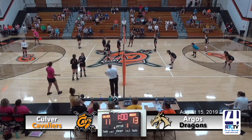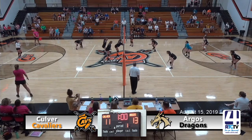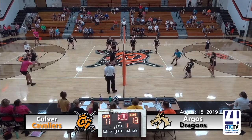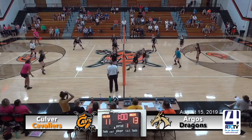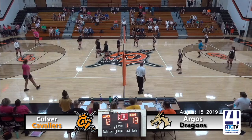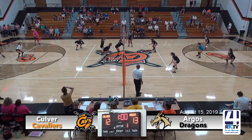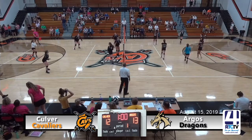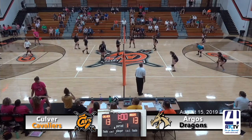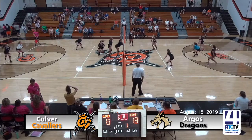Marissa Milam checking in for the Cavaliers, coming in for Anna Lewis. Milam back to serve. Milam's serve is up and returned. Unable to return Milam's serve. Score's tied at 13. Milam's ball is up and good.